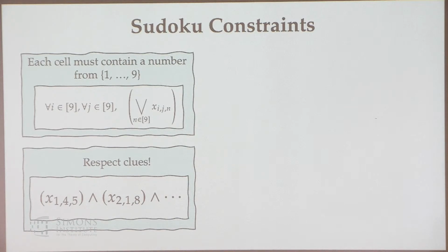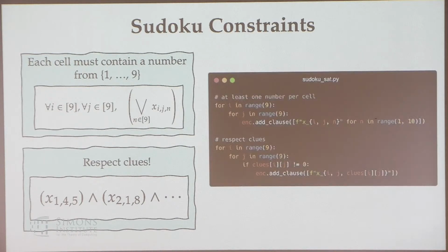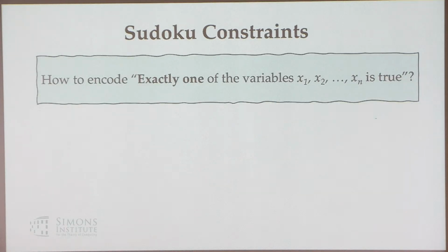We need to force that the clues of the puzzle are respected, right? The puzzle is given with some clues, which come down to clauses that don't have an OR inside because they have only one literal in there. So you're forced to take that as true. So the code for this is, again, quite direct. The clause is just a list of the literals. And for the clues, it's just a list with a single element.